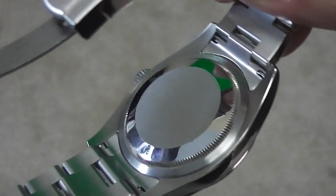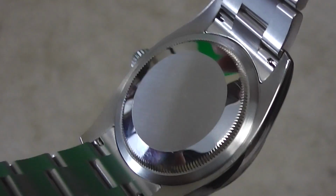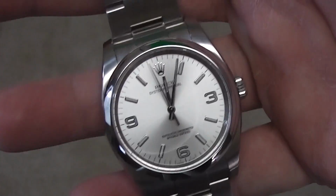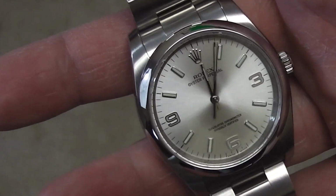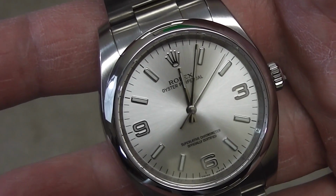At the back of the case, that's their famous Oyster case. Decent water resistance. Now, I wouldn't take this particular one swimming. If I was going to swim, I would probably wear a Submariner. But again, I don't want a piece that everyone has on their wrist.